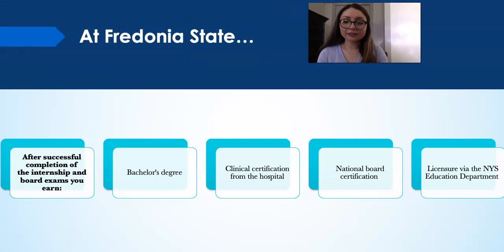So at Fredonia State, after you complete this internship, you pass your board exams, you graduate. You get a bachelor's degree of science from Fredonia, you get clinical certification from the hospital, national board certification, and you get official licensure from the New York State Education Department. And basically what all of this means is that you are ready to go and be a practicing medical technologist in the real world.